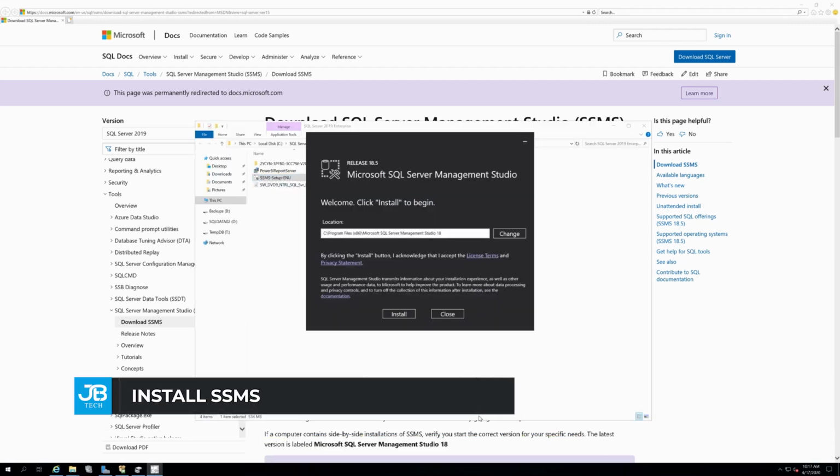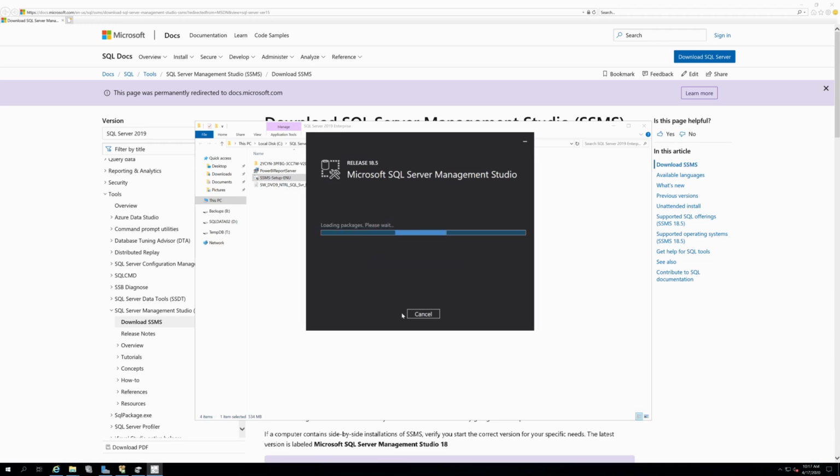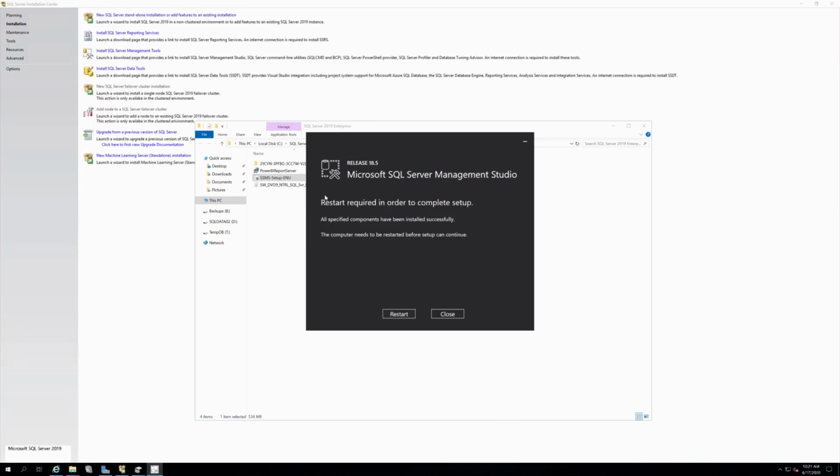I'm going to leave the program files location on the C drive to be placed with all my other x86 applications, and now we're going to click Install. This will also take a few minutes to complete, so I'm going to go ahead and jump to the end of it to pick back up on the training. After the installation for SQL Server Management Studio finishes, then you need to reboot your server to complete the setup. So now I'm going to go ahead and click Restart.